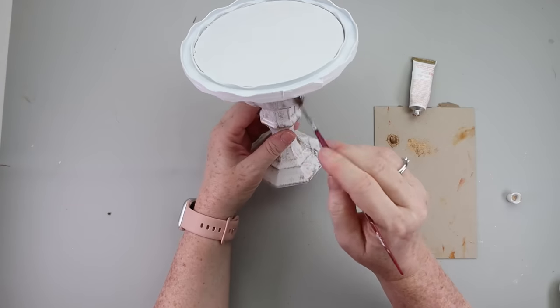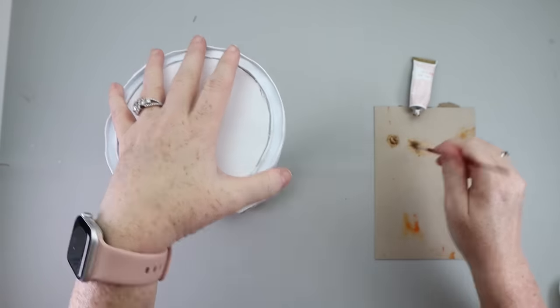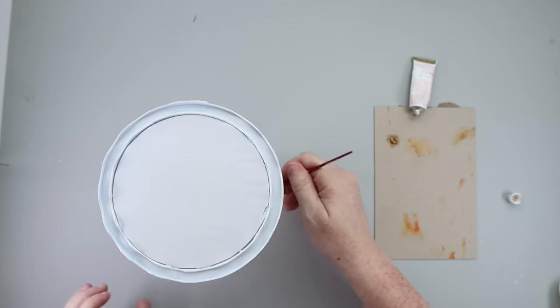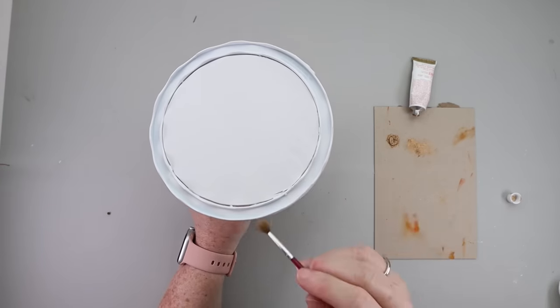I didn't want it to have obviously full coverage, but I do like the pops of color. I was going to just leave it white, but I actually ended up really, really liking adding these little gold accents to it. And then this is ready to have some type of fall decor displayed on it.